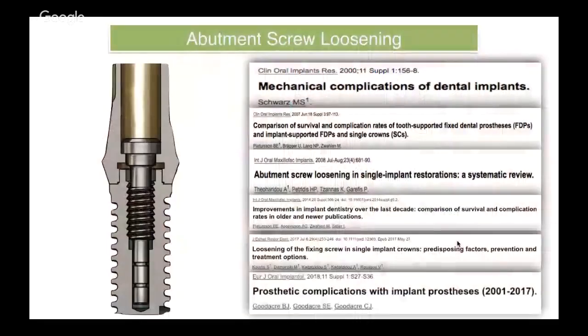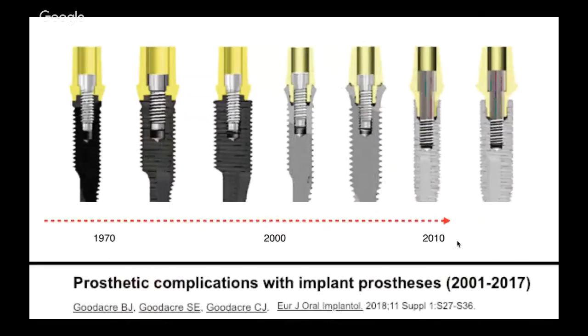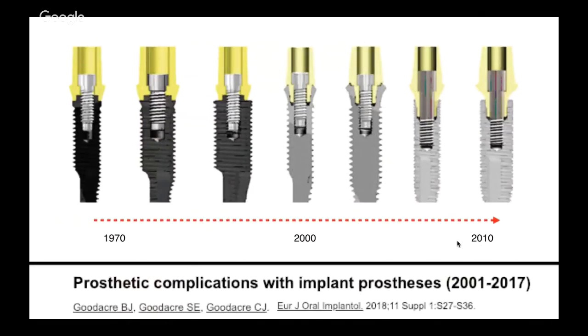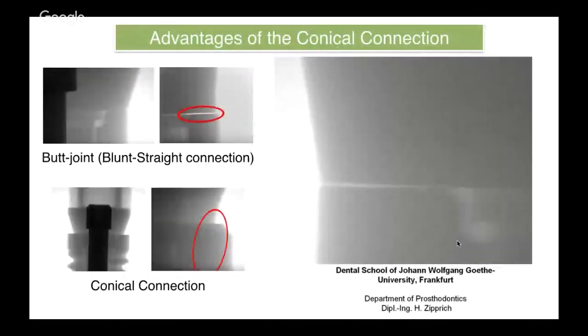Screw loosening was one of the leading mechanical complications reported in the literature for many years. Especially, significant progress has been made in recent years. But what was the secret behind this positive development? We rediscovered America. We adopted the mechanical principle that Stephen Morse came up with 150 years ago. We adapted it to implantology. And it turned out great. The amazing study done in Zurich showed us this.